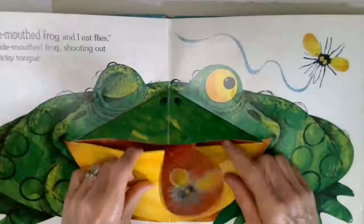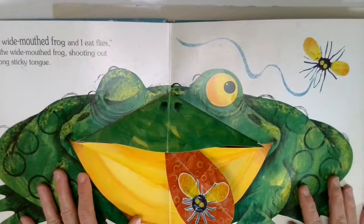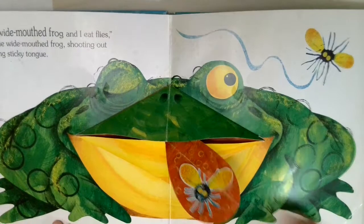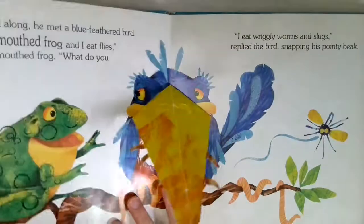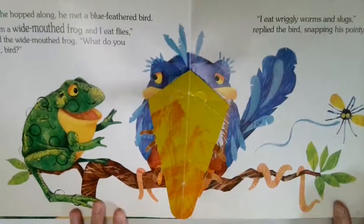Oh, here's our first pop-up page. "I'm a wide mouth frog and I eat flies," said the wide mouth frog, shooting out his long, sticky tongue. And look what's on his tongue. And look what he's looking at. As he hopped along, he met a blue feathered bird.